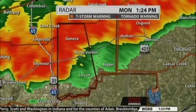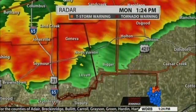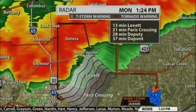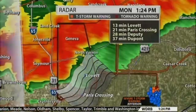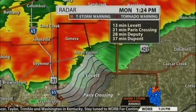And this one, we're going to track this storm as it continues its journey down to the south and to the east. Within that tornado warning, if you live inside that red box, you want to take your precautions as this goes and dives its way south and east. Areas like Lovett, 13 minutes, Paris Crossing, another location you should be in your safe place. Deputy DuPont, in the next 20 to 40 minutes, the potential for a tornado is ongoing, moving toward your area.